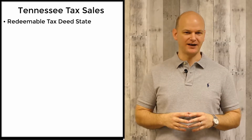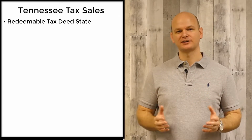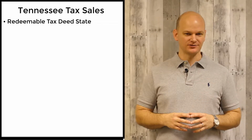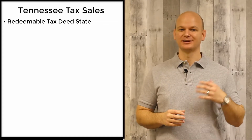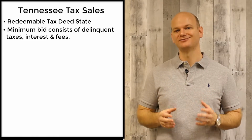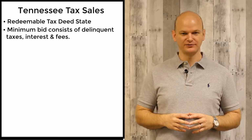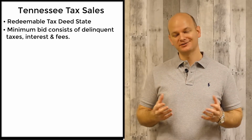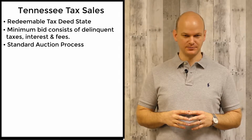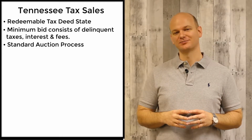In Tennessee, after the taxes have been delinquent for too long, the property will be taken to a tax sale auction. The opening bid at this auction will be the amount of the delinquent taxes, the interest, the accrued penalties, and all the fees involved into the property up until that point. Now, the auction process itself is very simple. The person who is willing to pay the most amount of money for the piece of property will walk away as the winning bidder. It doesn't get much more simple than that.